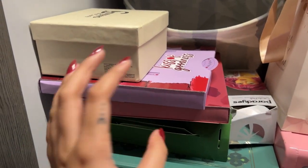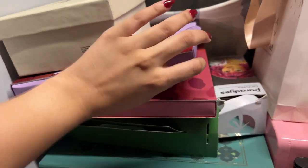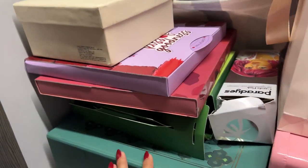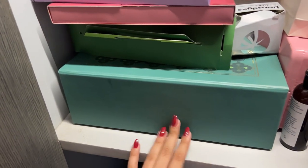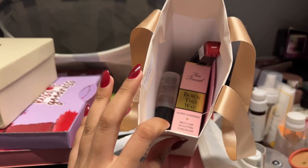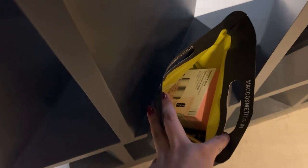Why do I have so many? This is the full Matterific collection, and this is their liquid lipstick collection. I need to put them together. Inside this box there are a few lip glosses, lipsticks again, and then some lip liners and stuff here. Also I have some more lipsticks inside this from MAC.